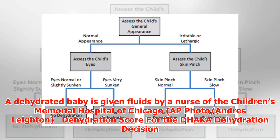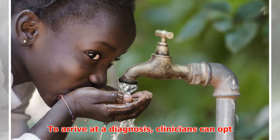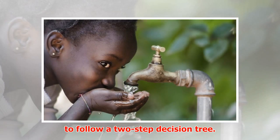A dehydrated baby is given fluids by a nurse of the Children's Memorial Hospital of Chicago. AP photo, Andre Slayton. Dehydration score for the Dhaka dehydration decision tree, a 2-step flowchart process. The symptoms were general appearance and, depending on that, either the skin pinch or whether the child's eyes appeared sunken. To arrive at a diagnosis, clinicians can opt to follow a two-step decision tree.